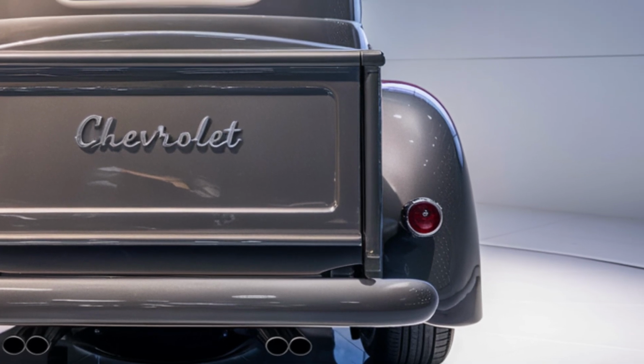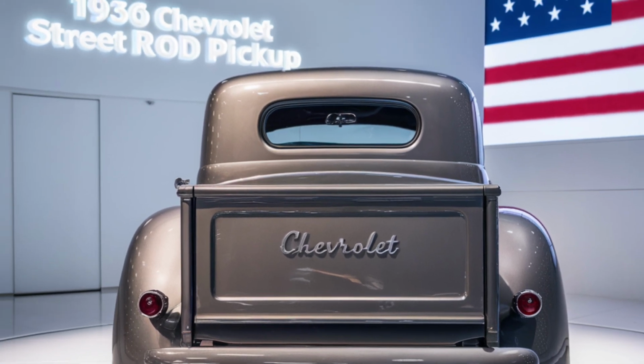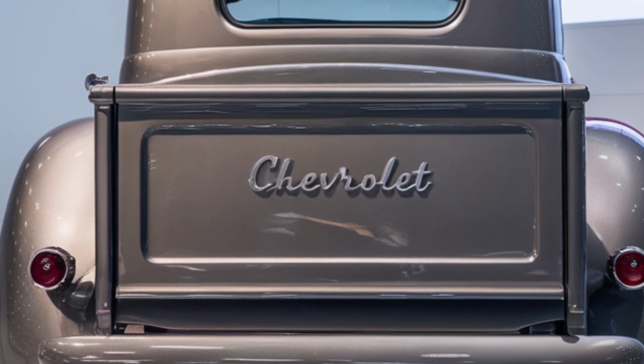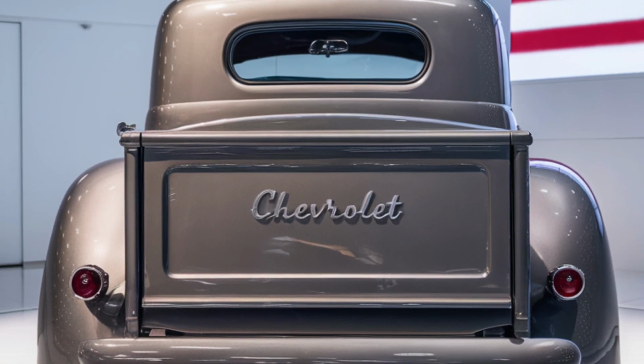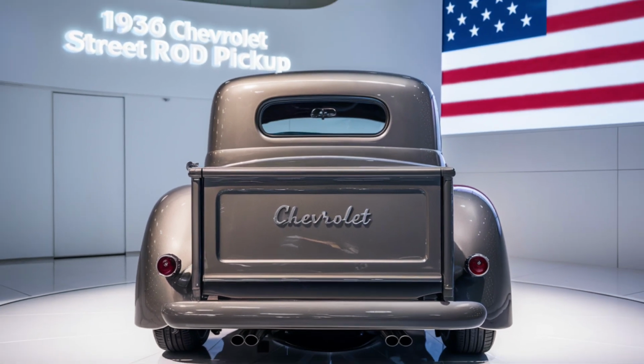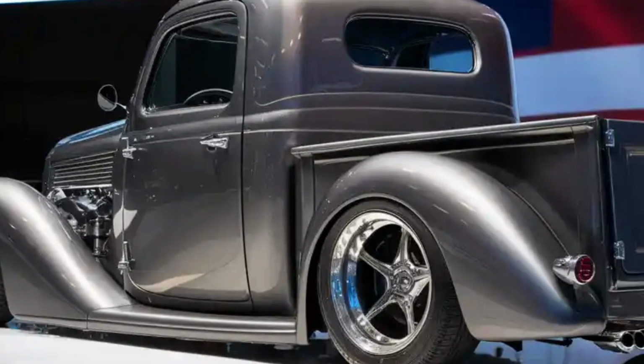The transmission is typically a 4-speed or 5-speed automatic or manual, offering smooth shifts and solid control. The suspension has also been overhauled with modern coilovers or independent setups for better handling, braking, and overall street performance. Driving this pickup isn't just a cruise, it's an experience.